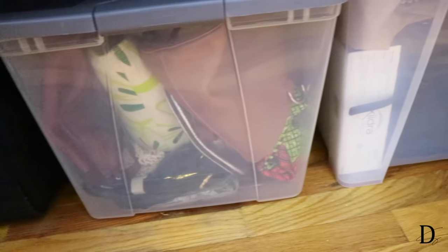My next tidbit for saving space is to use any of the spaces that you may not really think of for things such as totes, shoe boxes. So a good example would be under the bed. We have about five totes under the bed, a suitcase, and a few other things. So there is a lot going on under the bed, but again, it's all storage, it's all organized, it's all labeled and stuff.